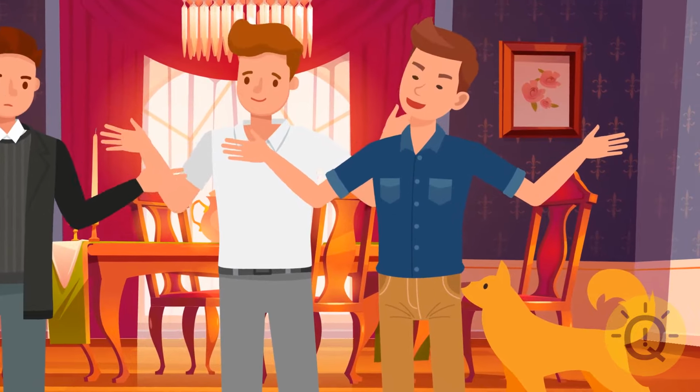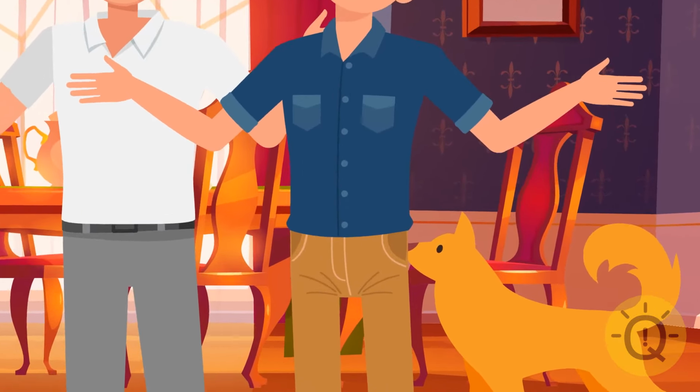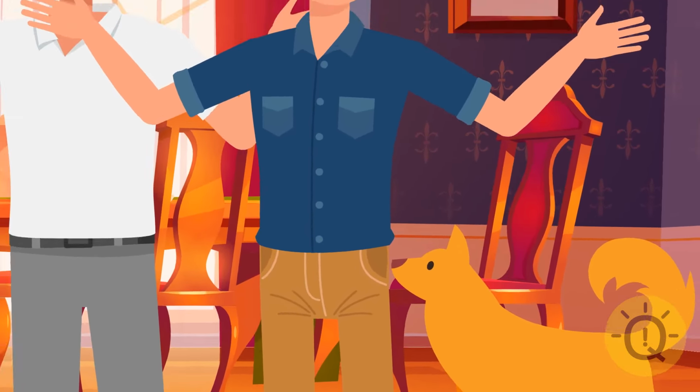What do you think? Where are the wings? Look at the dog. It wouldn't leave Uncle Patrick's side. It can smell the meat the man has hidden.